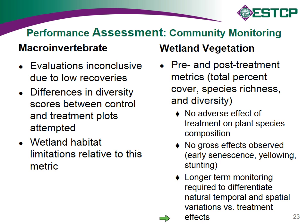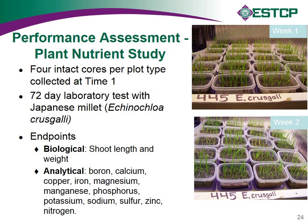We did, in response to the group, conduct a nutrient study. This wasn't part of our initial study. The concern was, we're adding a sticky agent, we're adding carbon to the system, is it possibly binding nutrients and inhibiting plant growth? So we collected intact cores from the different plot types, sent them off to the lab, and ran a long-term laboratory study with the wetland plant Echinochloa, picking up a number of different toxicological endpoints by running that study, even though that wasn't the goal. We looked at shoot length, weight, and mortality, and did not see any statistically significant effects across the board from controls.